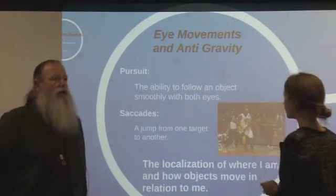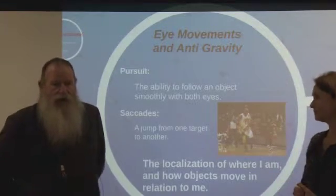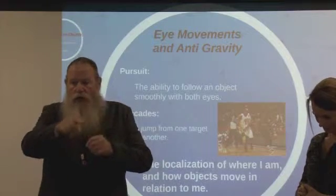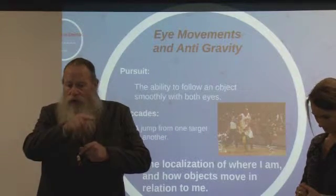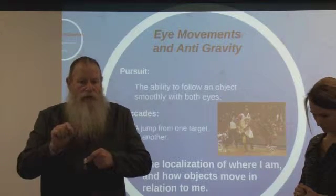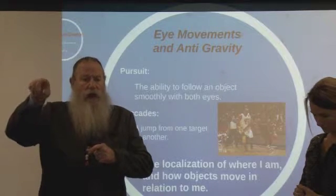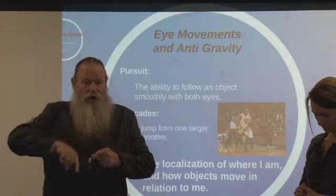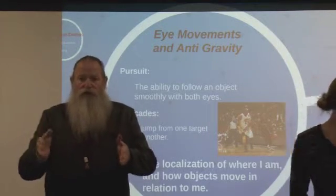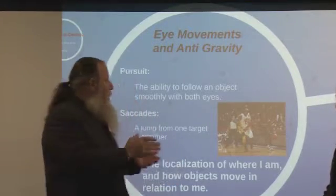Actually, a pursuit theoretically is an infinite amount of small saccades. In other words, when you make a nice smooth movement, it's really very, very small movements. It's like a circle is an infinite amount of chords to make a circle. So you have all these little movements that make a nice smooth movement. And that's learned.